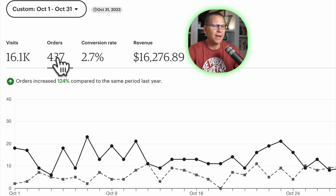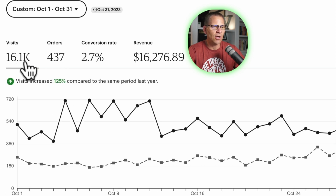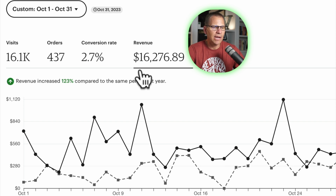We had 437 orders, which is up 124% from last year. And then as far as visits go, we're also up 125% from last year. So these numbers are really, really strong. Let me go in here real quick. This little dotted line here is all last year. And you can see it's pretty much up throughout the entire year.